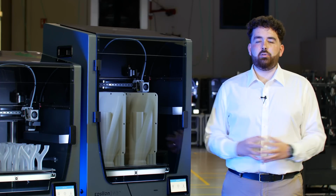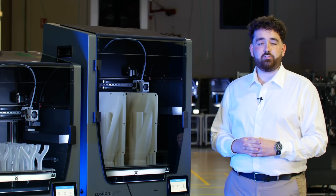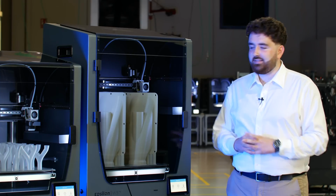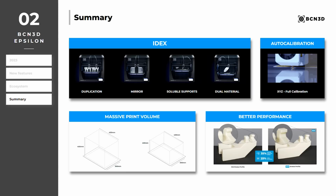Combining all of the improvements that we made to hardware, software, and print quality, together with the new features of the flexible build platform, Epsilon has never been a stronger proposition. Together with the slicing software, the BCN3D Cloud, BCN3D filaments, and the packs of materials, the Epsilon offers the ultimate end-to-end solution. The value propositions of the Epsilon series have never been clearer: IDEX, a large printing capacity, and now even more powerful printing profiles to produce parts faster and with a better quality surface finish.